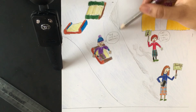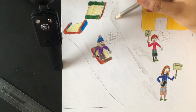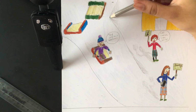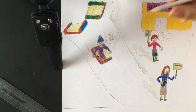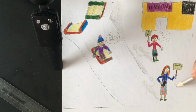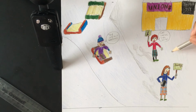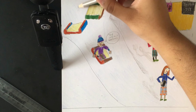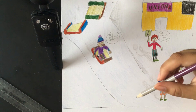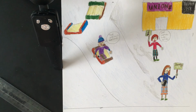And yeah, here we are. We have our so called completed drawing. That looks okay, I think. It's about 1 hour now. And I think we are done. Yay, so once again I'll tell you the story. We have a union of kilt lovers who want to protest for women wearing kilts. But when they arranged the event, it was too cold and everyone is inside except for these three people. And with that, let me just remove all these eraser shavings. Oh god. Sorry.